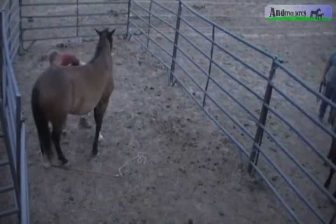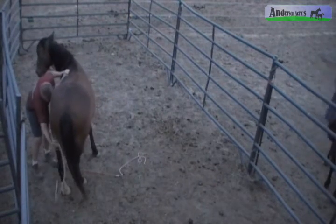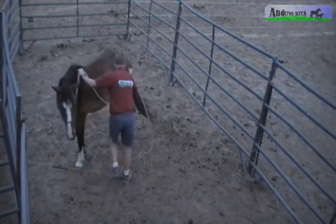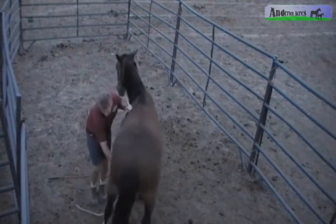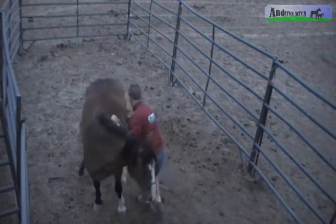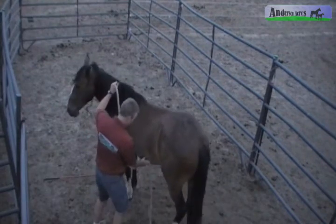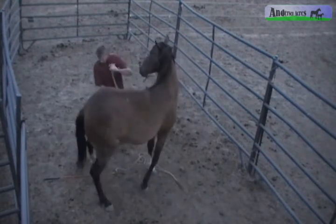Now I'm trying to get the rope back behind her foot, so I can adjust, move the foot in different locations with just the rope, where I won't have to be down as close to her and possibly be in the kicking zone. So again, we just keep going back and forth, round and round. Where she stops, nobody knows.